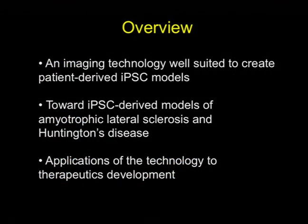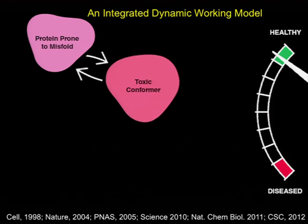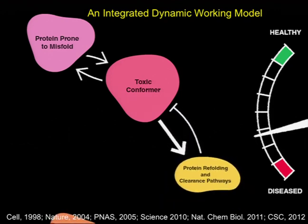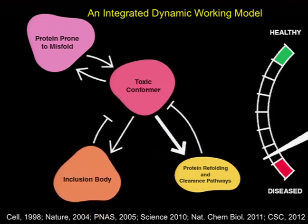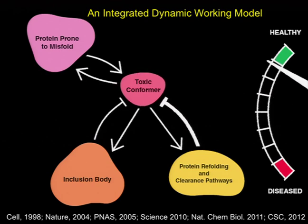So I'm just going to finish the last 2 minutes mentioning an application of this technology to therapeutics development. So we've been trying to develop predictive models of neurodegenerative disease for the last 10 years or so. And this is just a summary model of about 10 years of work where one of the most predictive things we found across Parkinson's, Alzheimer's, ALS, and Huntington's by studying our models has been protein dyshomeostasis. And the idea that protein aggregation or malconformations may place stress on refolding and clearance pathways. And I think this suggests the possibility that stimulating these pathways could be a potential therapeutic strategy.